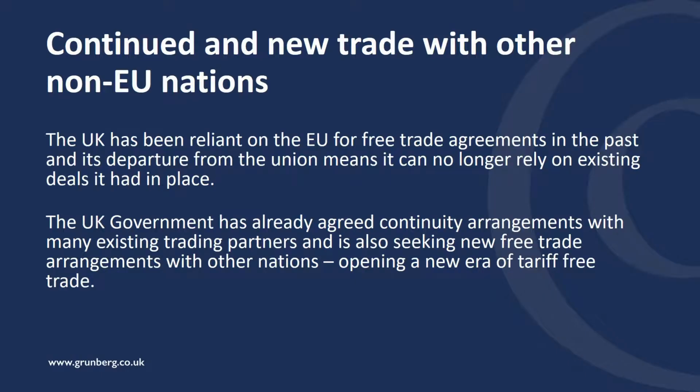The UK has been reliant on the EU for free trade agreements, and its departure from the Union means it can no longer rely on existing deals it had in place. Thankfully, the UK government has managed to complete a number of continuity deals that maintain similar arrangements with many non-EU countries, including Canada, Mexico and Switzerland. It has also begun to complete entirely new free trade agreements with other nations, including Japan, and is exploring other deals with new nations such as Australia and the USA, which the EU currently has no free trade agreements with.